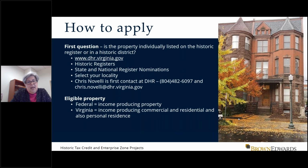Thank you. In looking to apply for one of these, it's really a question of, is the property eligible? And to answer that question is basically, is the property individually listed on a historic register, or is it a contributing structure in a historic district? We can help you find that, but the way you do it is to go down to the bottom and call Chris Novelli at the Department of Historic Resources. He is the first contact for DHR. He is a wonderful source of knowledge about this program on the architectural side, and he loves to help folks.